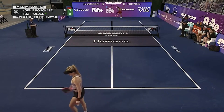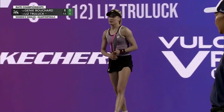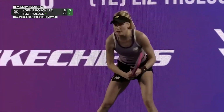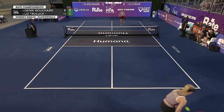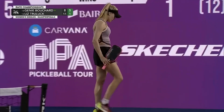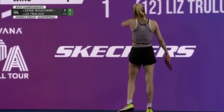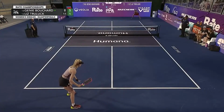Genie chose to throw up a lob. That goes deep. Truluck finally on the board here in game 2. 1-5. Right out. Truluck just can't find that rhythm she found in game 1, and most of that I think is due to what Genie Bouchard is doing in game 2.